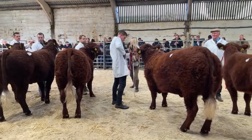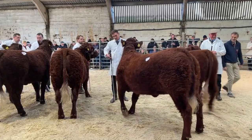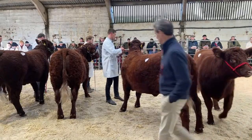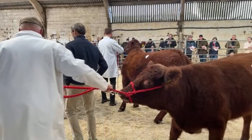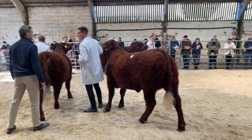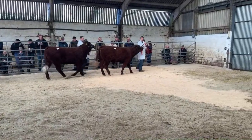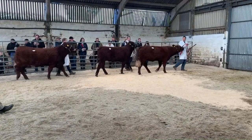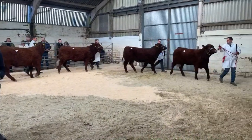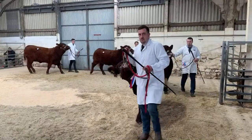We'll now move on to the champion female class. So there we have it. Beautiful day at Castle Douglas. These Solaires. Good, real good show of 4 or 5 heifers in that class.